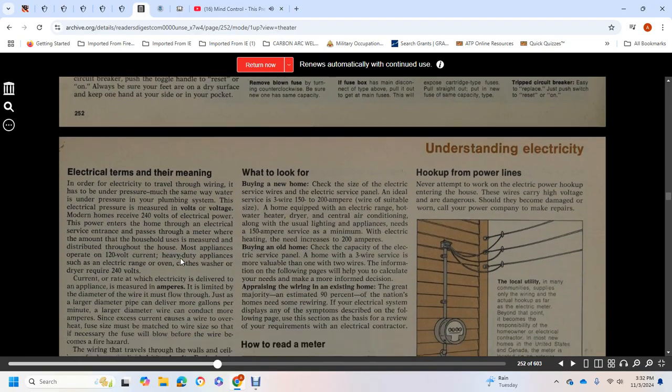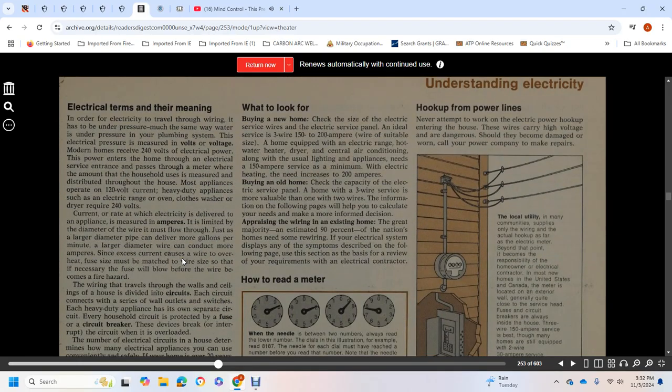Electrical terms and their meaning. In order for electricity to travel through the wiring, it has to be under pressure, much the same way water is under pressure in the plumbing system. This electrical pressure is measured in volts, or voltage. Modern homes receive 240 volts of electric power. The power enters the home through the electrical service entrance, passes through the meter, where the amount the household uses is measured, and is distributed throughout the house.